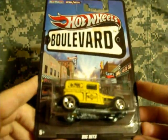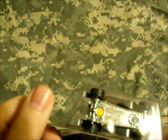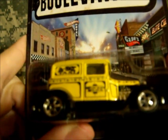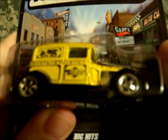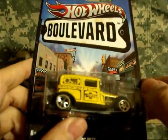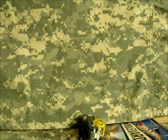Found from the Big Hits line, the AOK Taxi. Real nice casting. I like this one. I like that they have the little fare on it, and it's 20 cents for the first 1/4 mile, and I think it says 11 cents for each additional 1/4 mile. You don't find that anymore on any of today's taxi cabs. It's like $4 or $5 for the first mile.